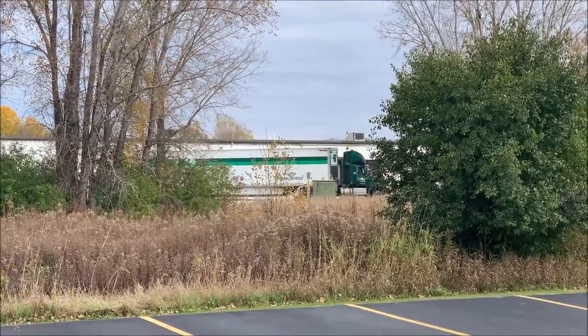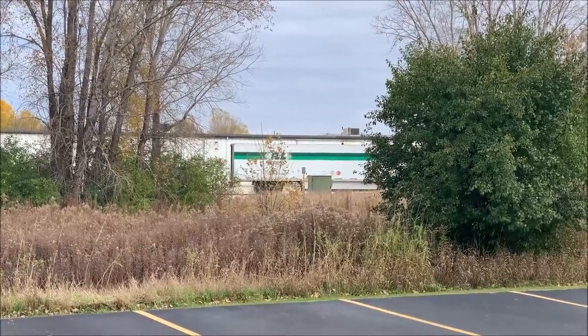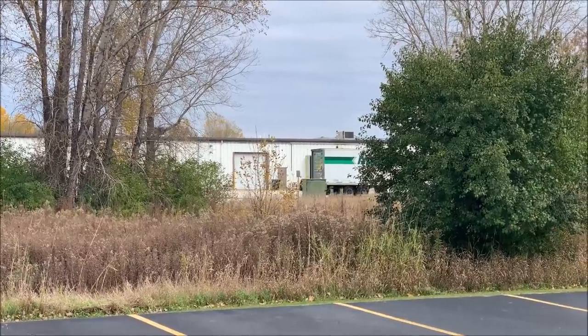I don't know if he has a delivery for them as well, or if he went into their lot to try and turn around. That's not good because they don't really have a turnaround in their lot. He would have been better pulling out into my parking lot and turning around in the back of the building. So it looks like he was just trying to turn around in that lot. He's backing out of it now. Poor choice on his part. Not that he would have known, but in my lot he could have pulled into the back of the building. There's plenty of space for a semi to turn around. That one there is not. So hopefully it's not too difficult for him to pull out. I've never seen a semi in that lot before.